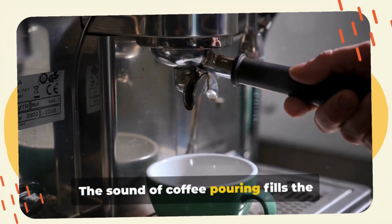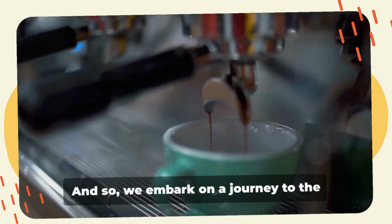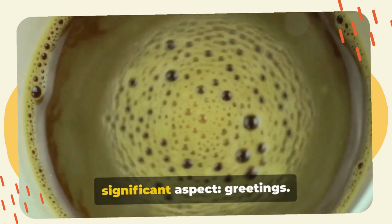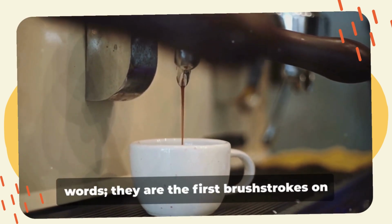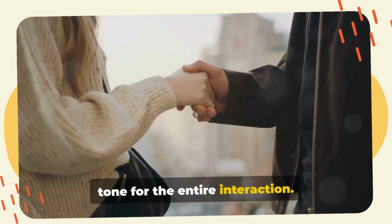The sound of coffee pouring fills the air, signaling the start of a new day, a new conversation, and today, a new lesson. And so, we embark on a journey to the heart of the English language, beginning with a seemingly simple but incredibly significant aspect: greetings. You see, greetings are more than just words. They are the first brushstrokes on the canvas of conversation, setting the tone for the entire interaction.